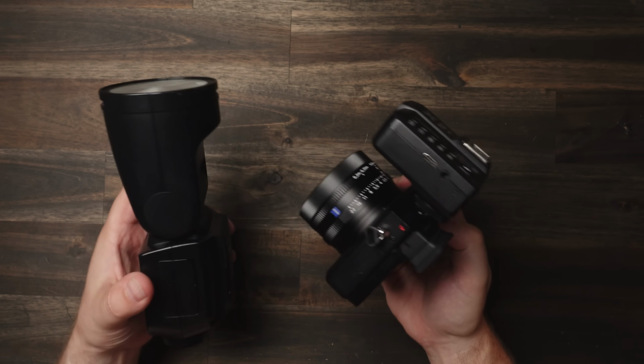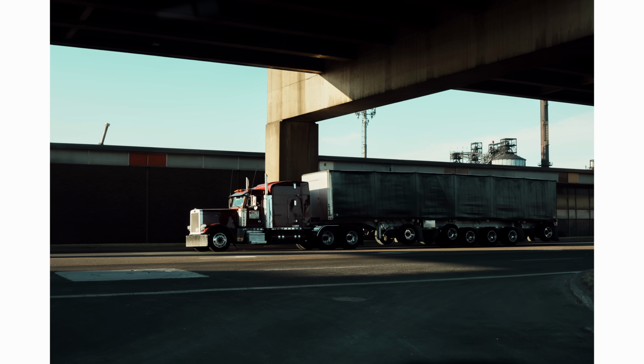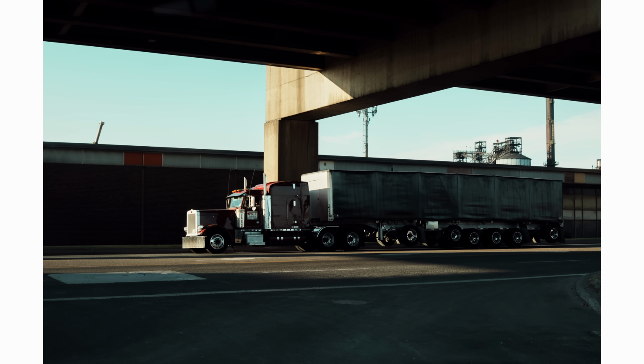But yeah, if you want to shoot wide open, you're capped at 1/2000th of a second until you stop down to f5.6. Then you get up to 1/4000th of a second. That's just kind of the weird quirks of this camera you're gonna have to learn.